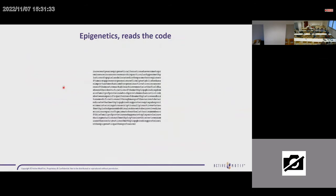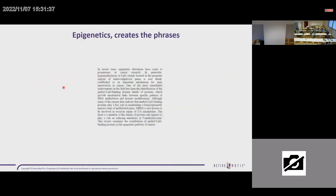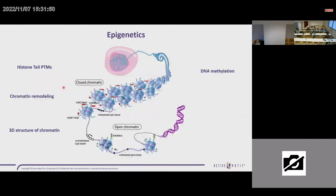So in fact, epigenetics can read the code, but also create the phrases and the sentences. It allows your cells to understand how to read your DNA and when to read it. Basically, epigenetics includes different fields of investigation.